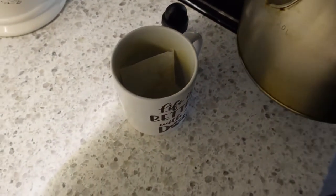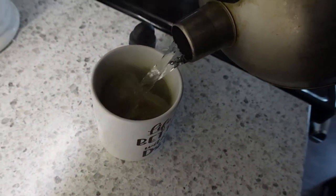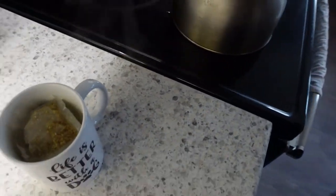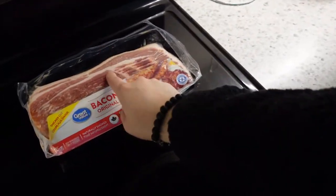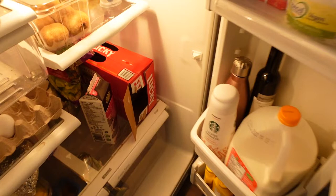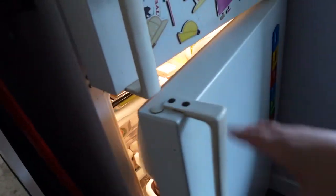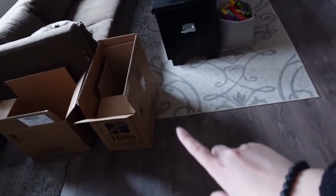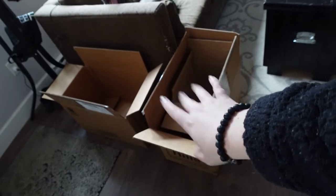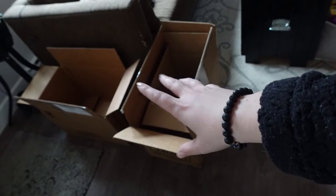I am just pouring myself a cup of chamomile tea for this very gloomy day. I pulled out bacon from the freezer and I figured we could either have breakfast for dinner or we have another Caesar salad that we could add the bacon into. And I also pulled out some boxes from outside because after I have my cup of tea, I am going to start packing the bathroom. So I will share that process with you guys as well.